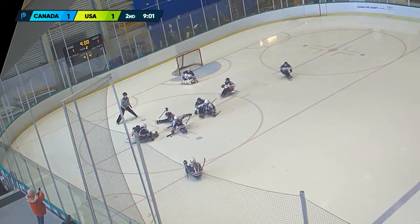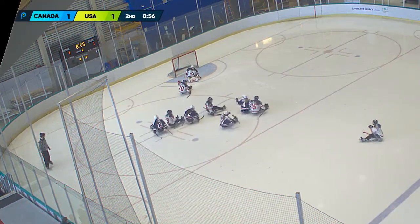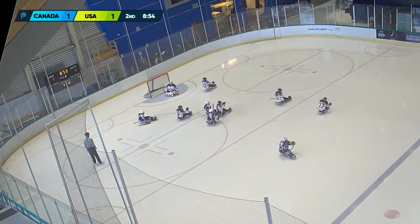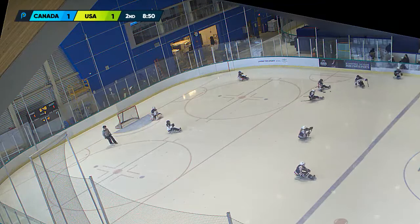So from the draw, they picked it back up. Atkins gets it back to Bittencourt. She took a shot that was stopped by Grussy. Actually hit her own player. Now it goes over on the far side. Racine's going to chase this one back down. Kirkpatrick pinches in from the blue line and gets control.